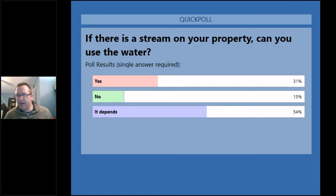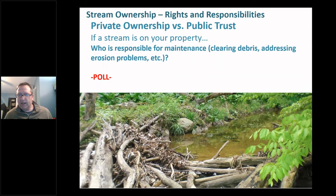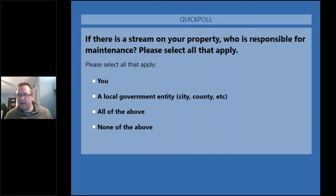But final poll question for tonight is going to be, if there is a stream on your property, who is responsible for maintenance of that stream channel? So are you responsible? Is a local government entity such as a city, county, or other responsible, or all of the above responsible, or none of the above responsible? You can check all that apply if you want, although I guess you wouldn't necessarily be picking more than one. We'll give people another little bit to vote here. Hope you're not getting too tired of the polls. That's the last one for tonight, so I appreciate your input to see where people are coming from on this.